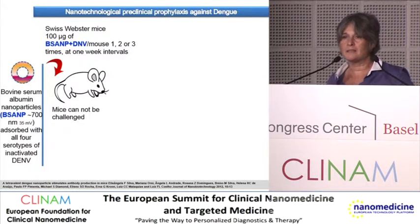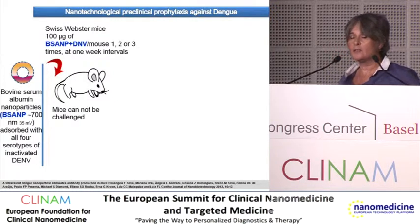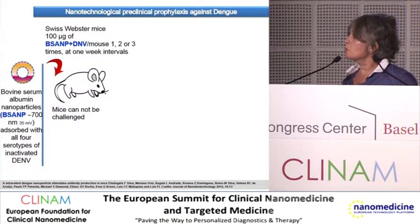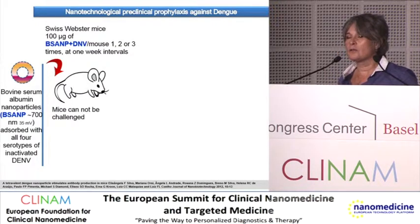But you know that mice cannot be challenged by the dengue. Instead, it was used to reveal if the immune response was suitable to protect the mice against the virus. Because in the immune response, a huge fraction of the antibodies can be not neutralizing. And this could lead to a worsening of the disease. So the antibodies which are being raised must have a neutralizing activity.